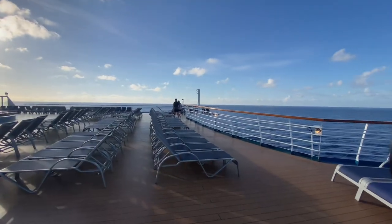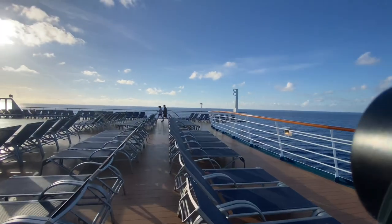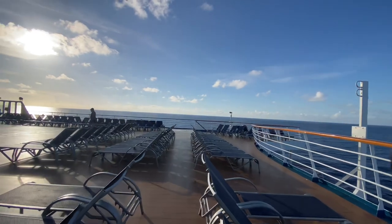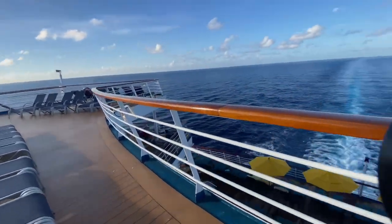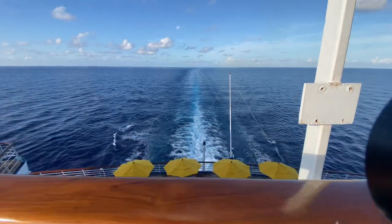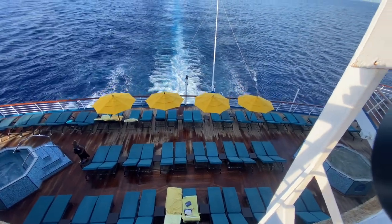So down there, that deck that I just showed below us here, that is the Serenity deck. So it's like a dope pool area. It has two jacuzzis. And you have to be 18 or over to be there. And what's cool about it, see, they got umbrellas up there. It's a nice little area to hang out in.